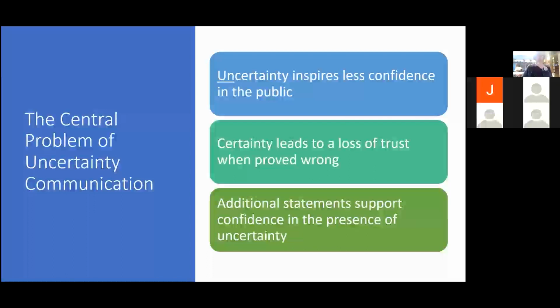But if the policy turns out to be wrong, which is like always, even if you're perfect, that's going to happen given your evidence is uncertain, then you're going to have this catastrophic loss of trust. And that's really difficult to recover once it happens. And it's just going to completely undermine any future attempts at communication. So that's the key thing I'm trying to address here.